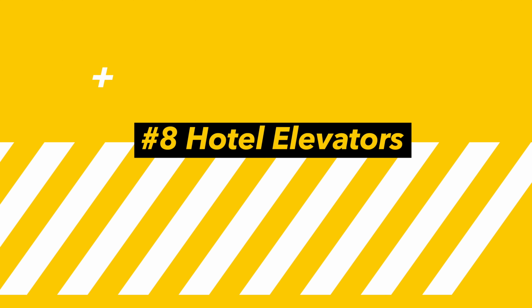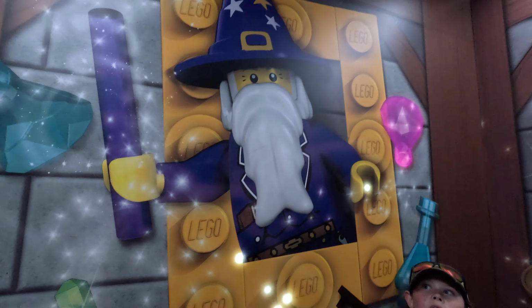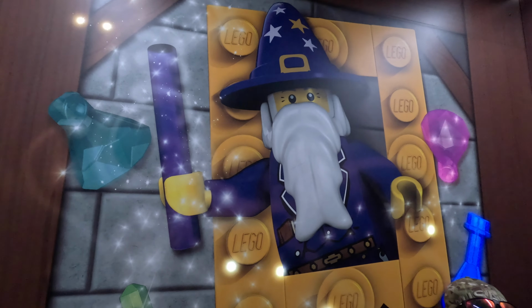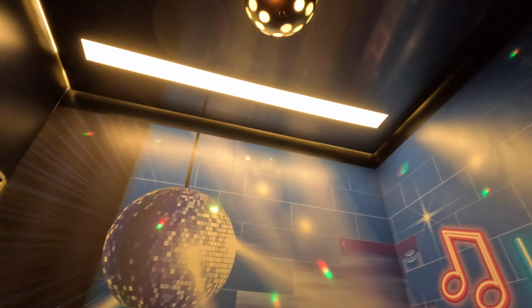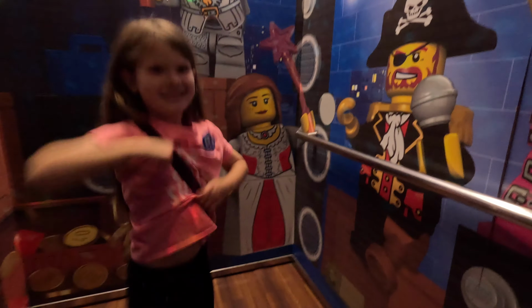Number 8, the elevators. At these hotels, the elevators are one of the fun activities because the elevators at the castle feature Merlin the Magician doing magic tricks. Basically, some of the items on the walls in the elevator start glowing. Meanwhile, in the LEGOLAND Hotel, these elevators are a disco dance party. A song plays every time you go in the elevator, and there is literally a disco ball in the elevator. Everything is awesome. Everything is cool.